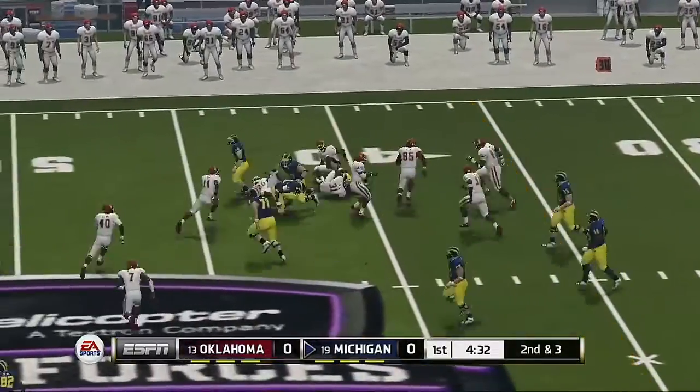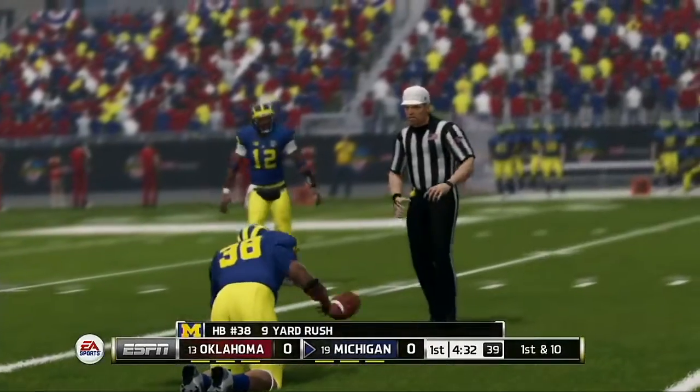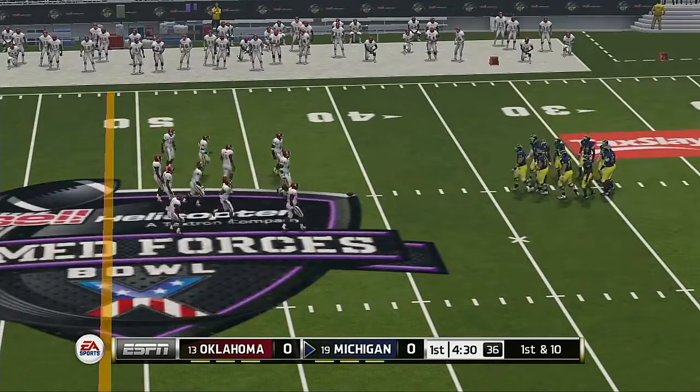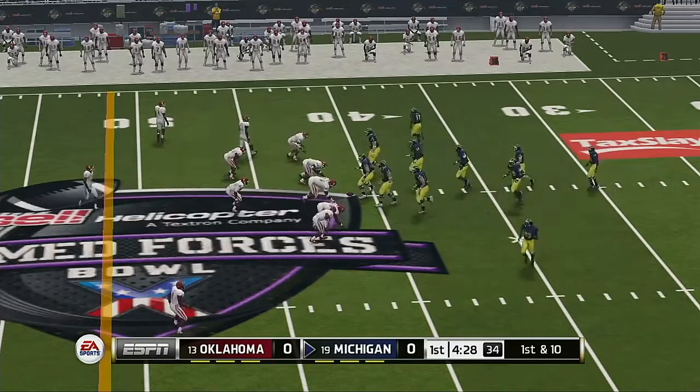Here he goes. And he's tackled at about the 41. Just a simple draw play there, but they picked up some big yards. First and 10. Ball on the 41-yard line.